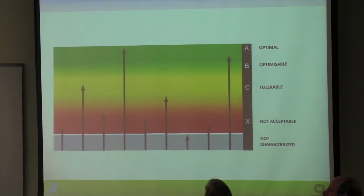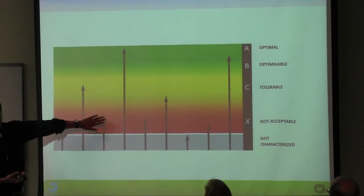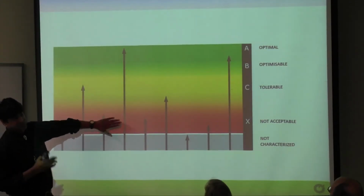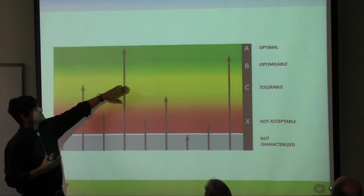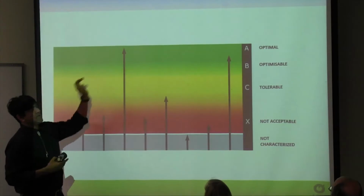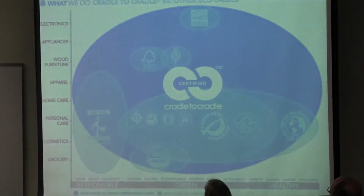This is just an example, one way of profiling materials. What I want you to take from it is, initially our products and materials, we can screen them. In the beginning, it's not characterized. We say, oh, we know this is for this particular purpose, for this product, it's not acceptable. This is tolerable, let's improve this, let's optimize this, and that's good. So just like a stoplight chart. So that's just a way of characterizing.